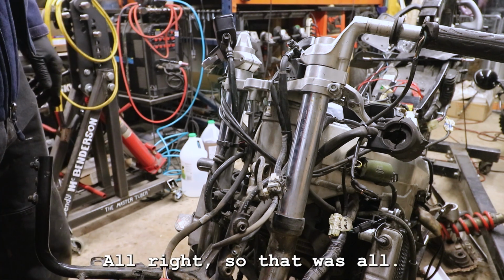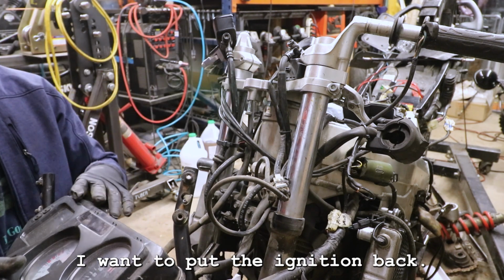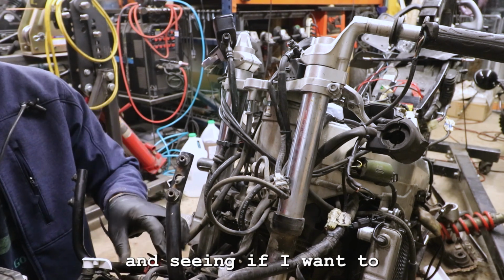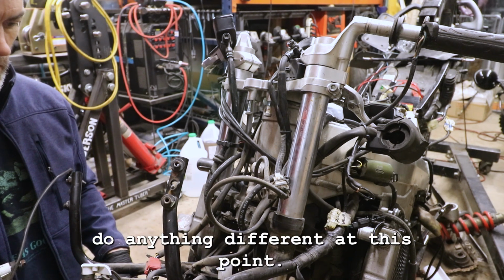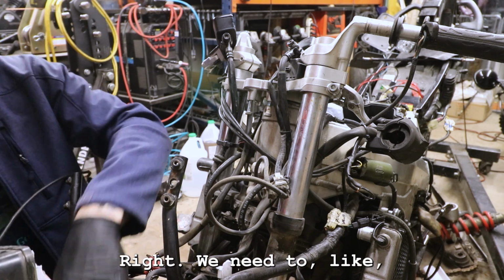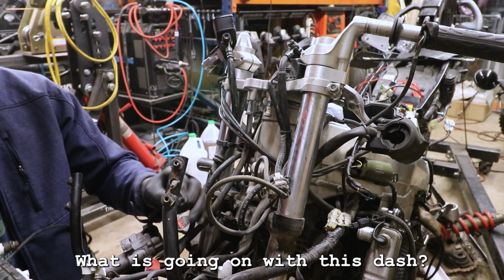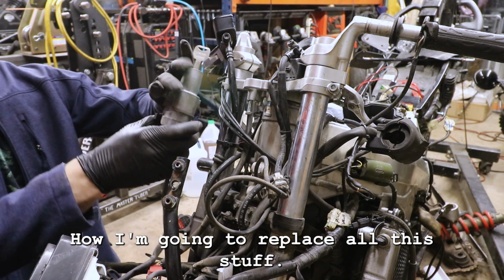All right, so that was all so that I could come back in here and put the ignition back where it's supposed to live. Now I'm just looking at this jangle of wires, this mess here, and seeing if I want to do anything different at this point. I'm not sure. I guess not at this point, right? We need to do some serious thinking about what is going on with this dash and how I'm gonna replace all this stuff.